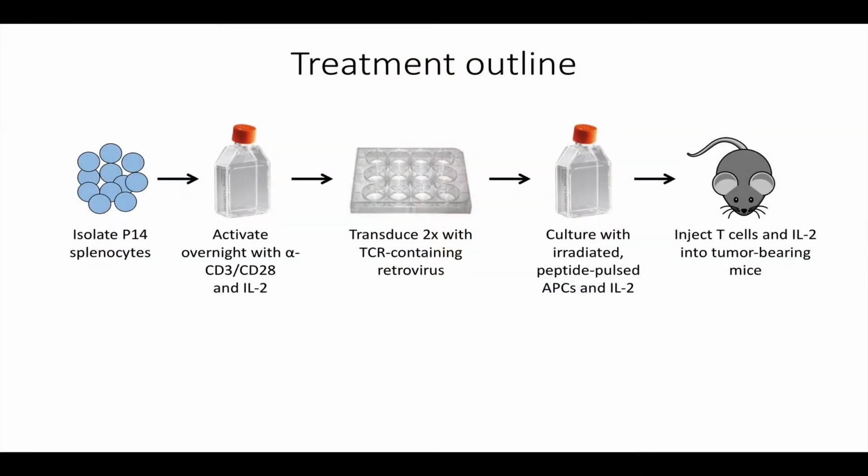To set this up, we isolate P14 splenocytes. These are transgenic CD8 T cells that have a T cell receptor for the GP33 epitope of LCMV. We activate them overnight with anti-CD3 and anti-CD28 antibodies in the presence of IL-2. Then on 2 consecutive days, we transduce with TCR-containing retrovirus, whichever T cell receptor we want to encode. We can then enrich the population for successfully transduced T cells by culturing them with irradiated peptide-pulsed splenocytes. Once we have a nice pure population, we inject the T cells into tumor-bearing mice and look at what happens.